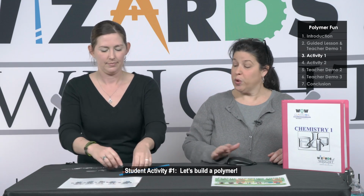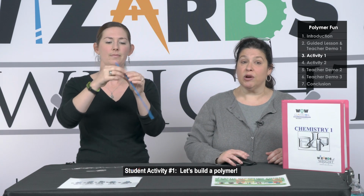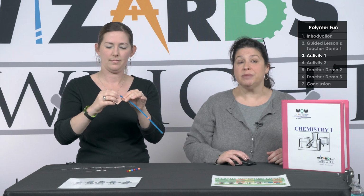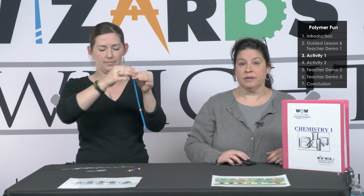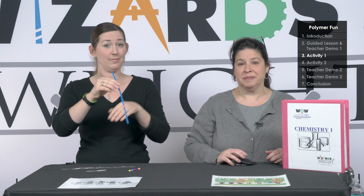When beginning our first student activity, tell the students that they will build a polymer together. We're going to use these beads and a pipe cleaner. We will pretend our beads are a monomer unit, just like the one paper clip, and we will string them together to make a polymer. Students will then have a bracelet to put on and take home.